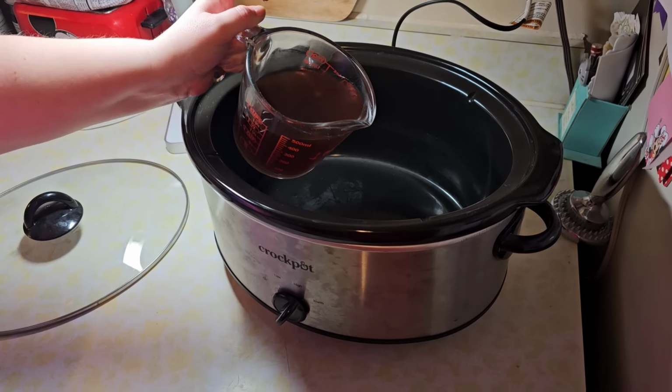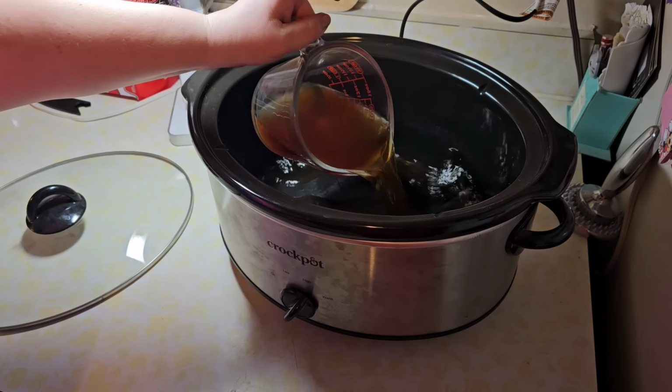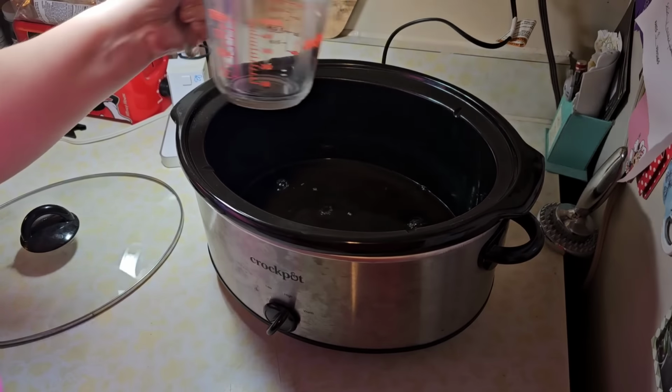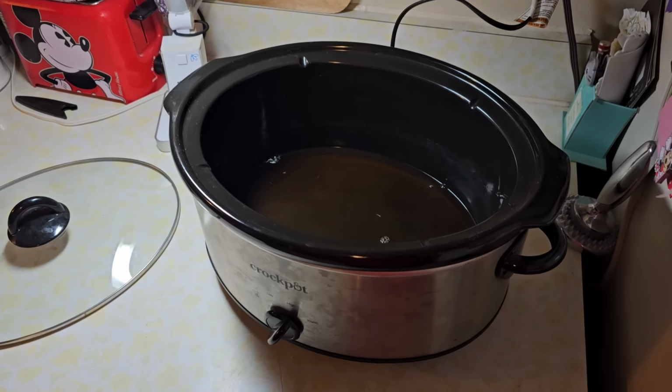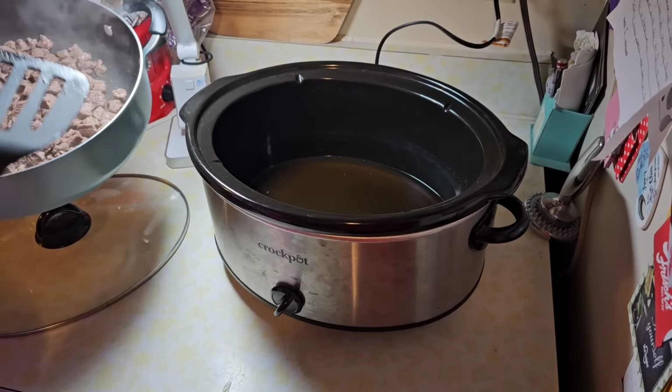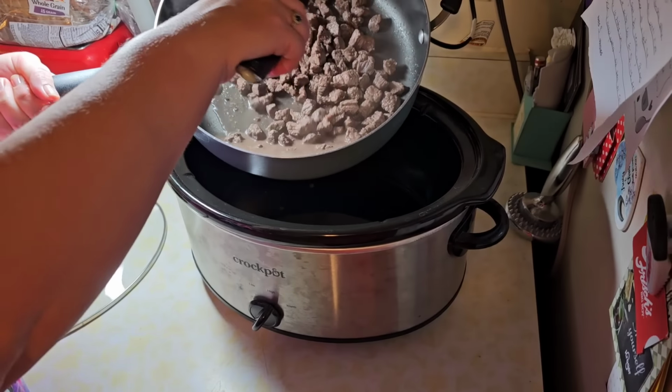So now I'm going to add 2 cups of the beef broth into the bottom of here. My bouillon cubes rest in there. And then I'm going to add this entire pan, including all of the juices, because that's good flavor in there.